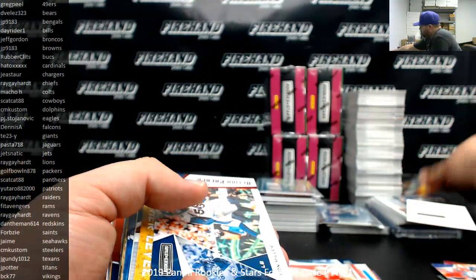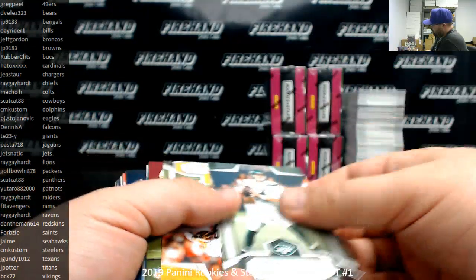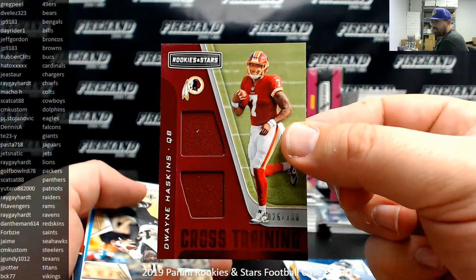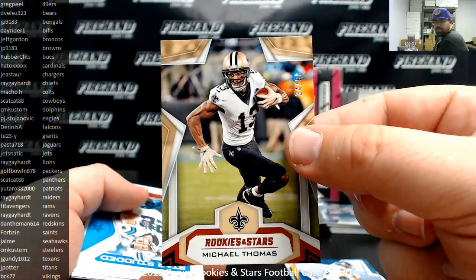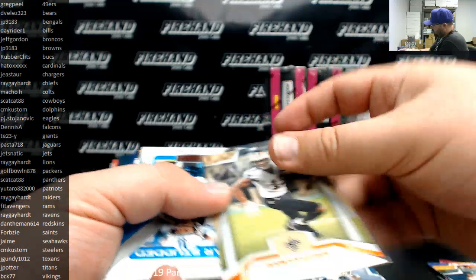Kenny Clark, Great American Heroes. Cross training, Dwayne Haskins, number to 100, Redskins, going to Dan Amann. Copper to 99, Michael Thomas, Saints, going to Forbesy. Sheesh.